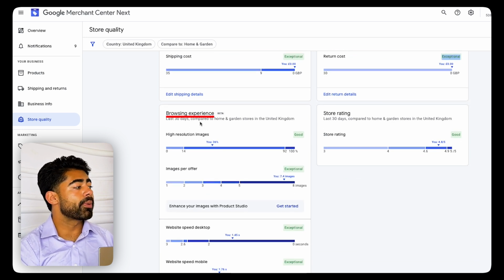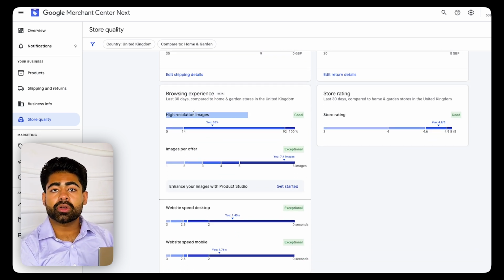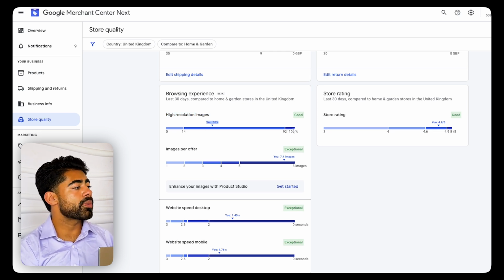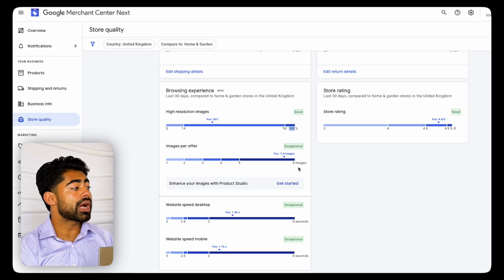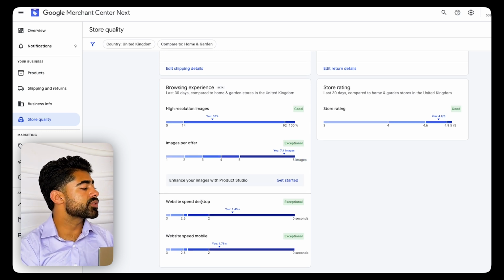The browsing experience, this is something brand new, but essentially high resolution images on your product pages and just your website in general. It says it's at 36% and we want it to be at 100%. Images per offers, it even tells you need 8 images or between 5 to 8 at least to have a good offer on your landing pages and your product pages. And it goes even as far to say the website speed on the desktop as well as mobile.